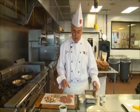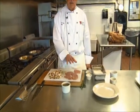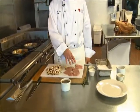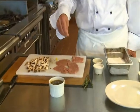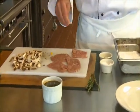All right, today we have veal cutlets. These are top round cutlets, not leg cutlets or hip cutlets. They're a lot more tender. They're pounded out. We're going to salt and pepper them and then dust them in all-purpose flour.